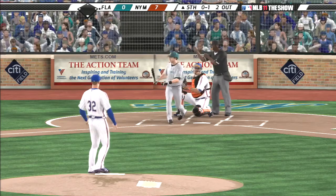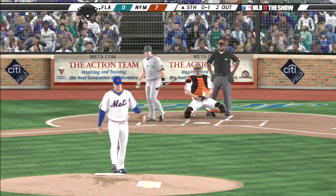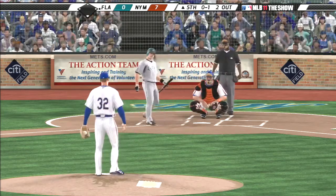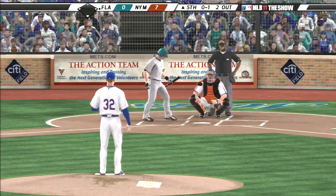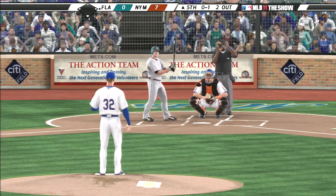Now here's a fastball at the knees, and that location has paid off for him so far. It's 0-1. Well, you're absolutely right. I mean, in general, the more you can work in that lower half of the zone, the more success you're going to have.